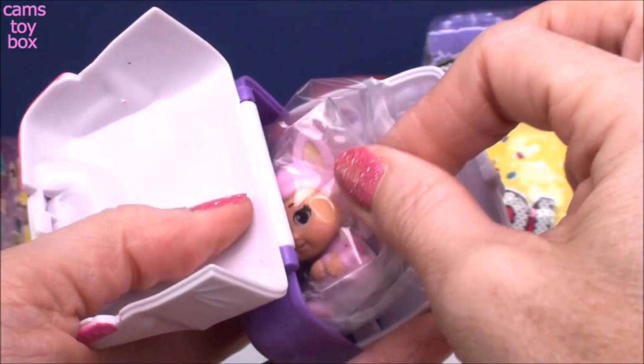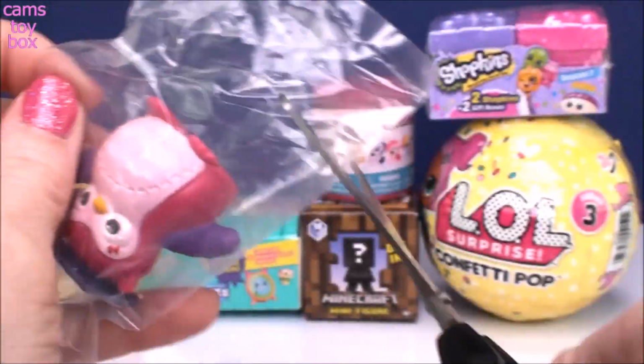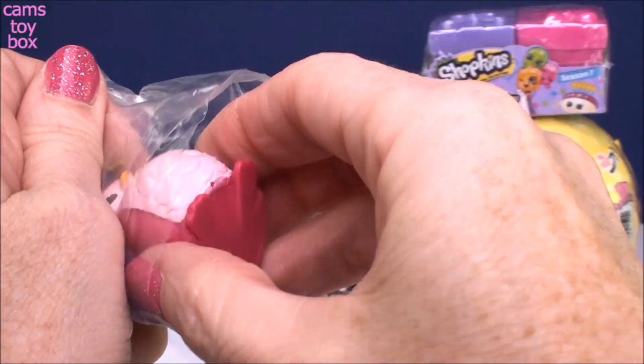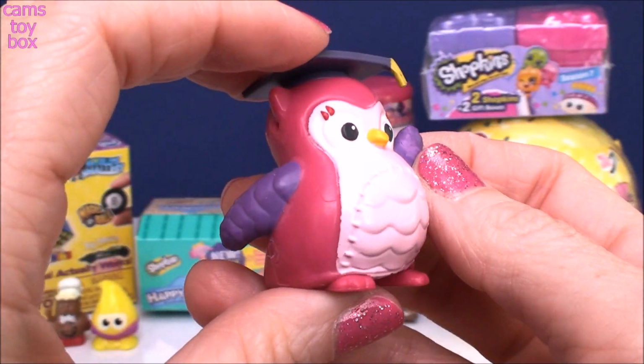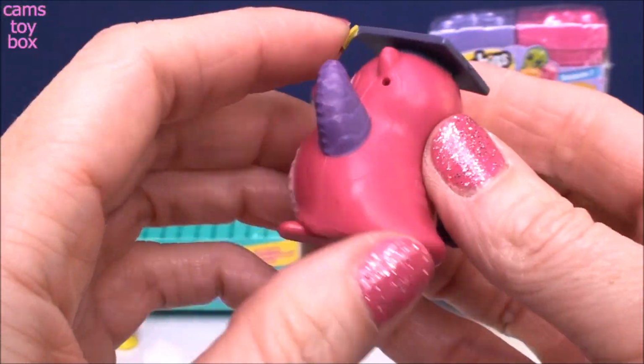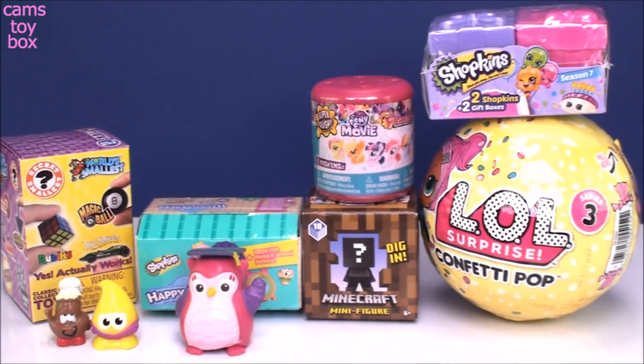Oh, pull it open. You got 2 bags inside. So we obviously got Professor Hootsburg here. Oh my gosh, he's so big. Look how big this is. Look how gorgeous, right? Oh my gosh, this is made so well. Looks just like the character on TV. Wow, that's big, right? Look how big it is.